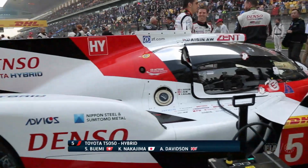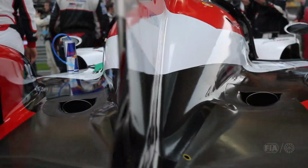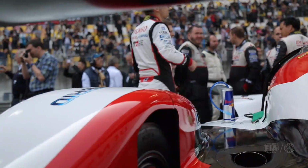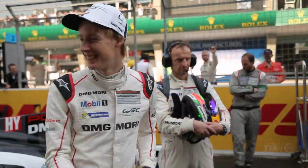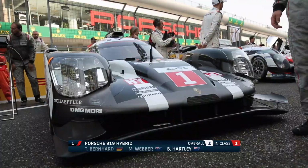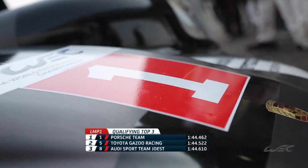At the front of the field, the qualifying was very tight, under 6/10 of a second for the top six cars. All of the teams throwing plenty of tyres at their qualifying session to try and get the best position. And the three manufacturers with one car each in the top three qualifying positions. Porsche lead the manufacturer's standings and have one thing in mind with the number one car on pole position.